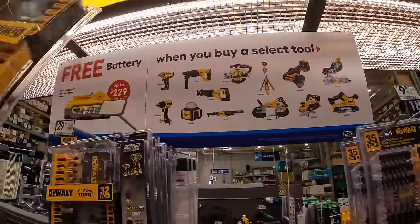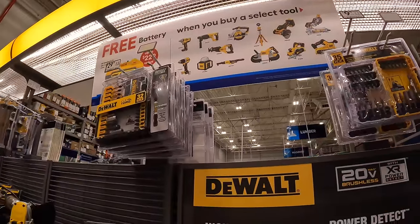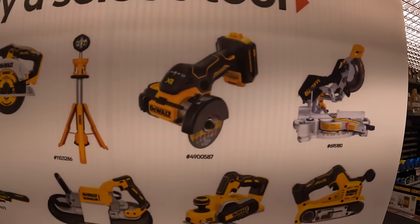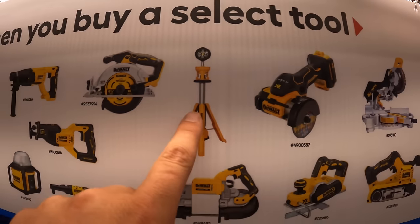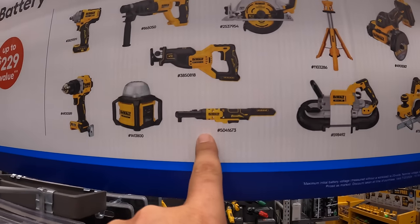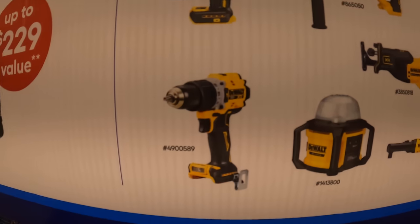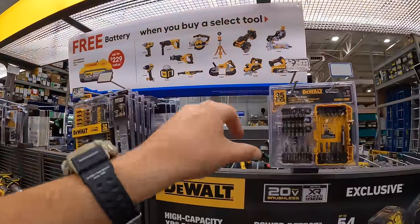But the tools you get to choose from, let's actually get that out of the way. Sorry about that. They do have the XR belt sander, Kalpel miter saw, the 3-inch XR cutoff wheel, get the planer, get an XR bandsaw, you can get the tower light, 6.5 inch circular saw, full size XR reciprocating saw, get a ratchet, get a work job site light, SDS rotary hammer, their mid-range 1/2 inch impact wrench with a friction ring, or the new XR compact 1/2 inch hammer drill. Like I said, if you get any of those, you get that for free. I just wish that they had prices on those. I'm sorry about that.